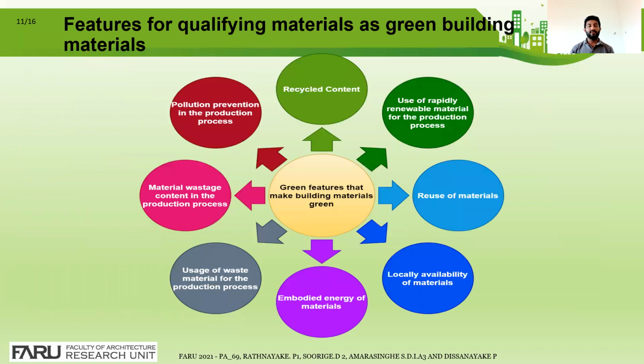Actually, those features were collected through the data collection methods of expert interviews and document reviews. According to that, the features can be identified as recycled content, use of rapidly renewable material in the production process, reuse of material, local availability of material, embodied energy of material, usage of waste material in the production process, material wastage content in the production process, and pollution prevention in the production process.